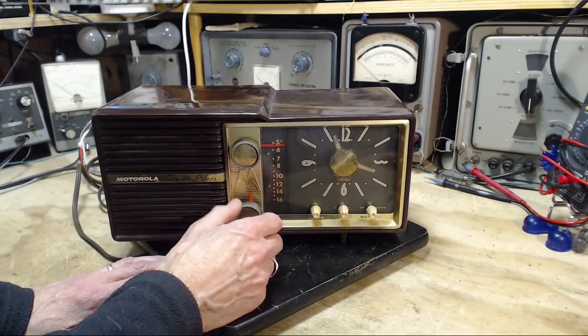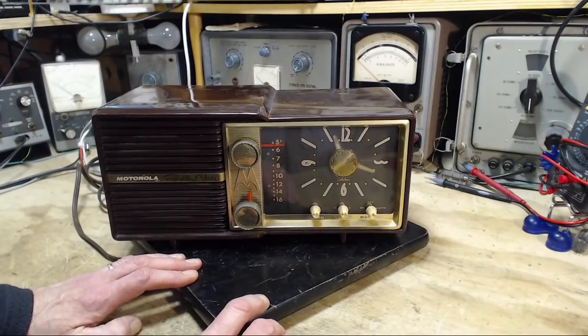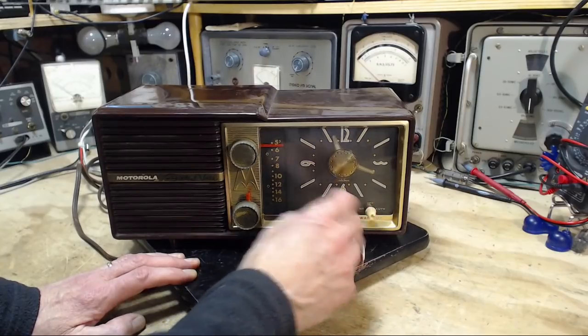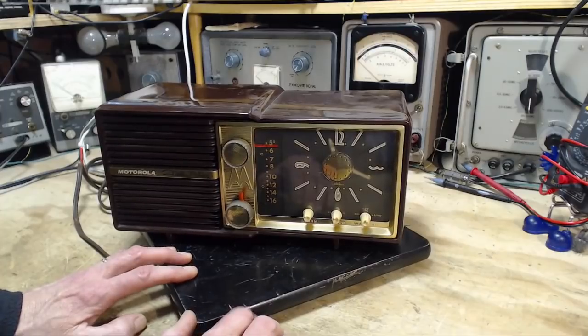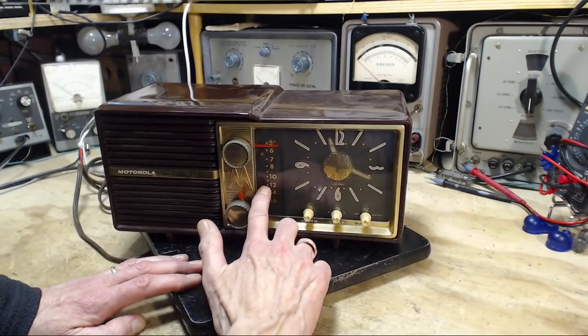Now, I believe if you were going to feed a signal into the back, if you're going to play your record player, I think the way you did this, you plugged in your record player and you just tuned to where there isn't a station. And some of the radio sound can still come through past the record player sound, I think, in these kinds of guys.